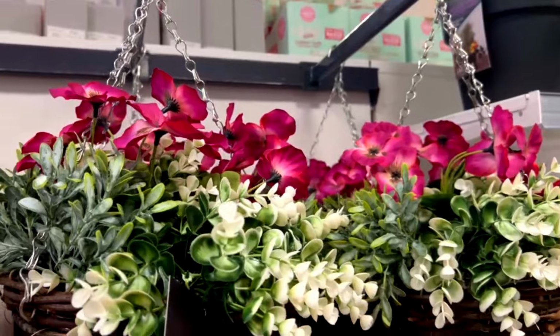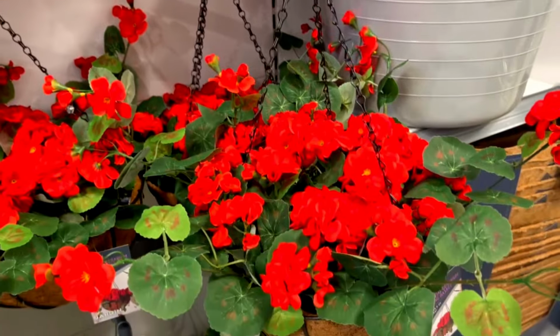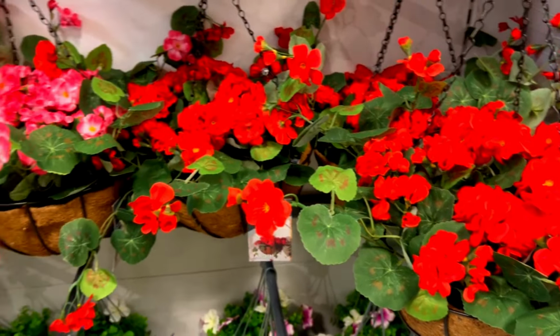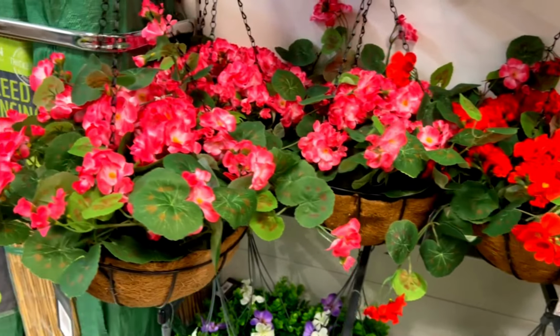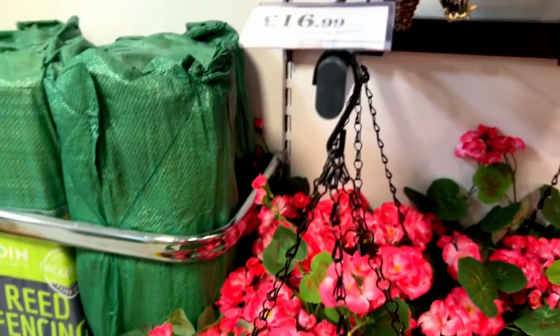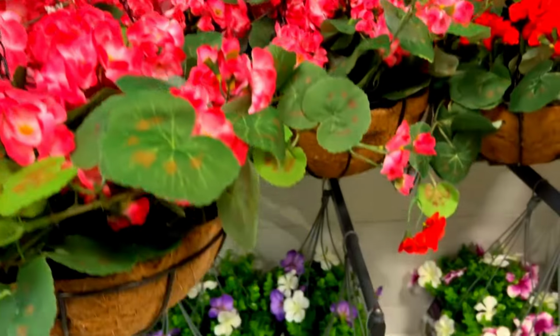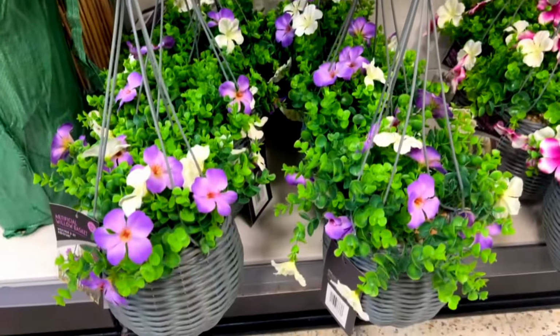They also have these hanging cone baskets with flowers in them. Yes, they are fake and they're only £12.99. As you can see, they have two different colors. One of them is fuchsia pink with white flowers, and the other is slightly lilac-y purple with white flowers. And then, I'm not going to lie, I have no idea what these plants are called.